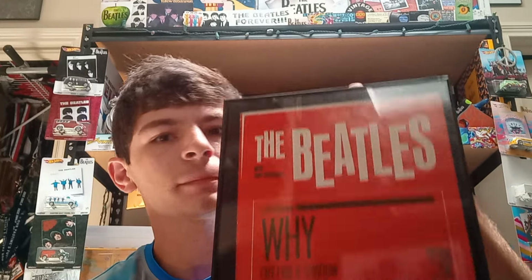So number two for the 45s, we got the Beatles Yesterday, and be careful on these ones because there are counterfeits out there. The way you can easily tell if it's real or not is that if you can actually fit a 45 in the sleeve. The counterfeits are just a little bit small to where a 45 can't fit in the record sleeve.